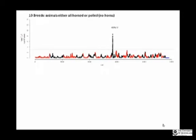So the metric on the Y here now isn't SNP by SNP FST. In this one, it's a bit more sophisticated, where you take the SNP alleles, you form them into haplotypes, and then you look for haplotype differentiation between populations. And the 10 populations I used were all of the individuals in a breed were either all horned or all polled. And polled is the name for where the animal genetically doesn't have any horns.